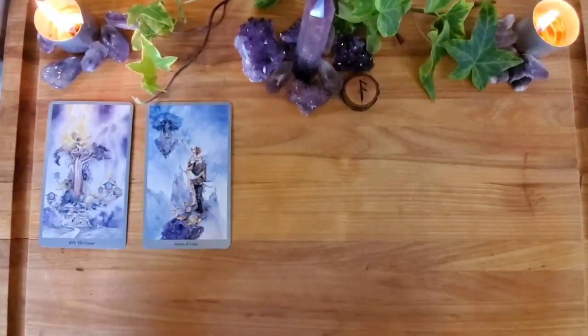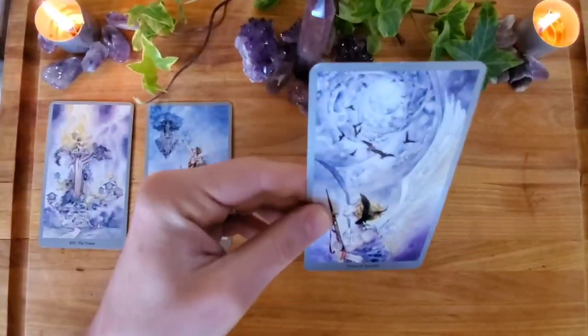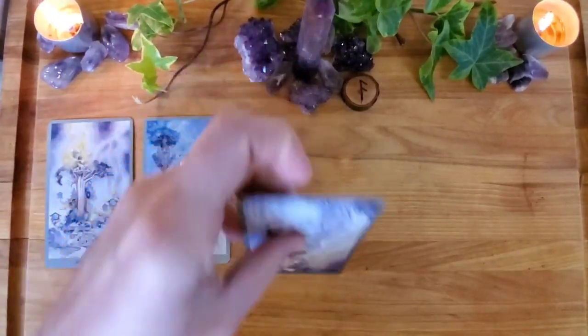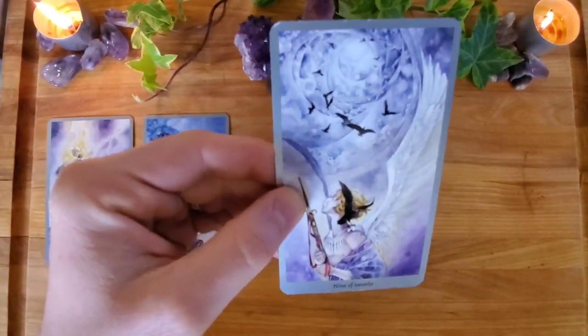All right, what else, Spirit? What else for group 3? What do they need to hear? We have the 9 of Swords. Yeah, we do. Look at that energy. Look at that fear. This being is like, I can't do it anymore. I just can't do it.